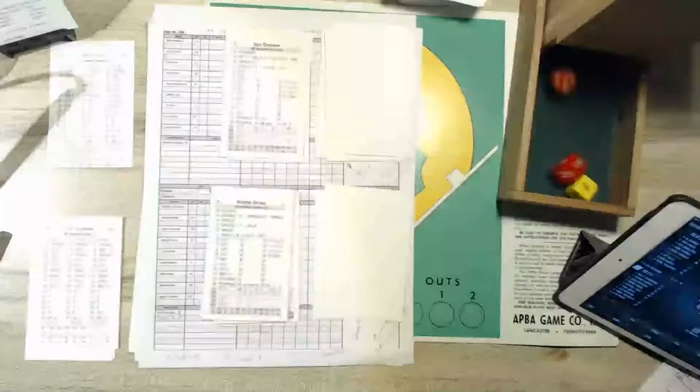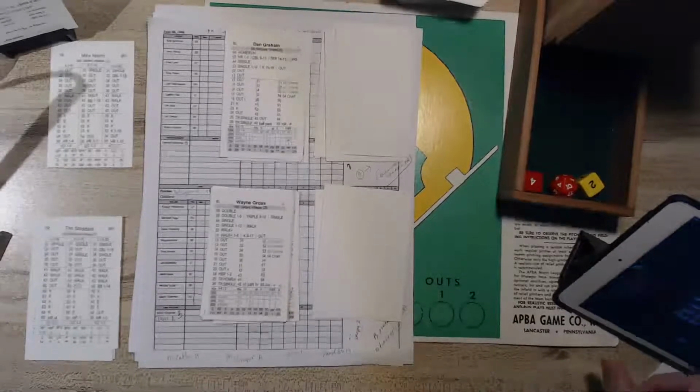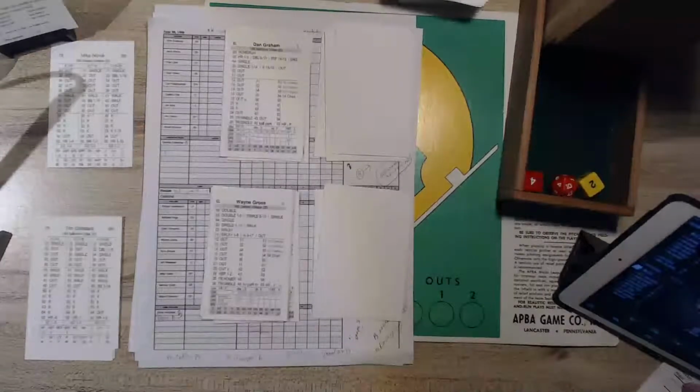See what happens. Here's the pitch. Dan Graham. That's a 42. 42 is a blank. Mike Norris. Oh, that's going to be ball 4. Puts runners on first and second. And let's see. I may be pushing Norris to his limit. He's got 27, 28, 29, 30, 31, 32, 33. Yeah, he's got a couple more.